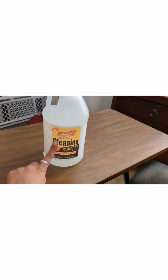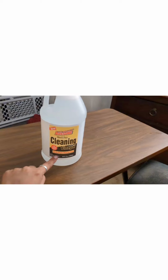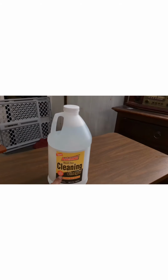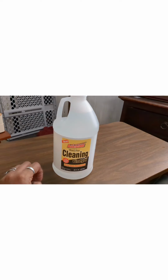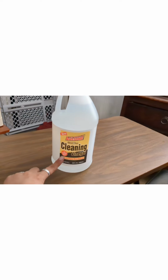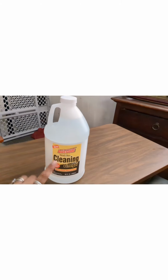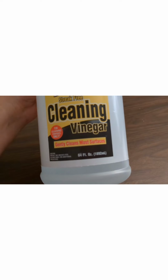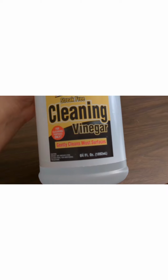So from Dollar Tree, I picked up this cleaning vinegar. I use it in our laundry, and it helps get a lot of different soils out. So it works really well. Of course, I use it for cleaning and put it into cleaning bottles with essential oils as well. And so it comes in handy. For $1.25, you get 64 full ounces. So that's actually a really good price.